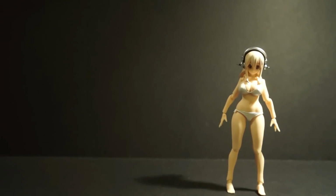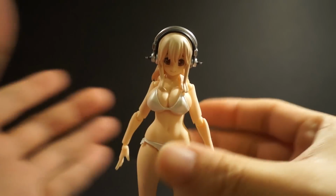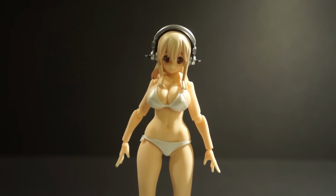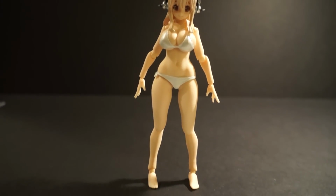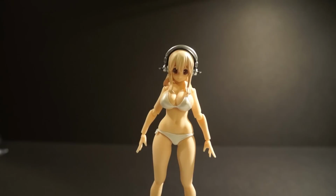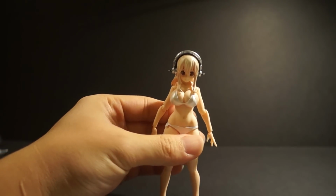Alright guys, now on to the figure itself. So I'm going to move the packaging aside because I know my camera is going to want to zoom in and focus in on the actual box. But here we go. Let's take a look at the figure. So as you guys are viewing this right now, you can clearly see why this figure is expensive on eBay, Mandarake, AmiAmi, wherever you can find this figure. She is a gorgeous figure.